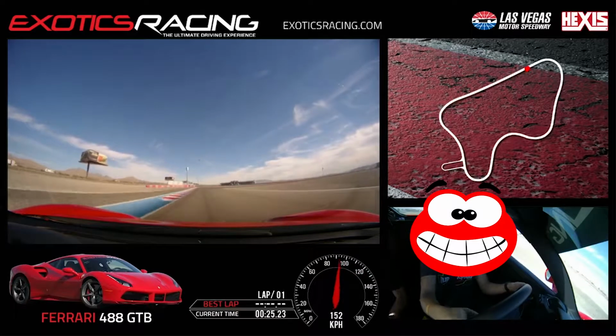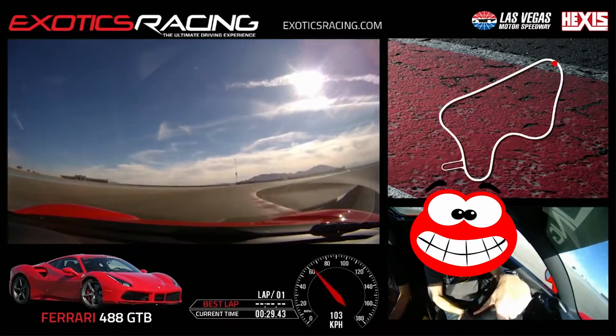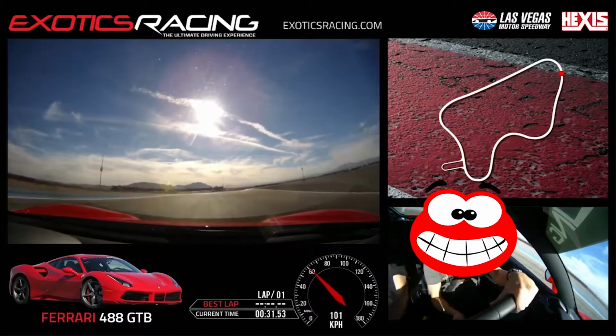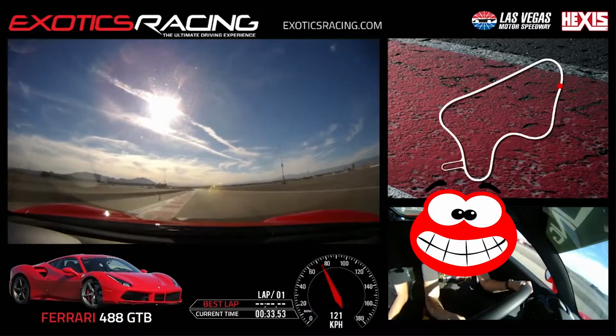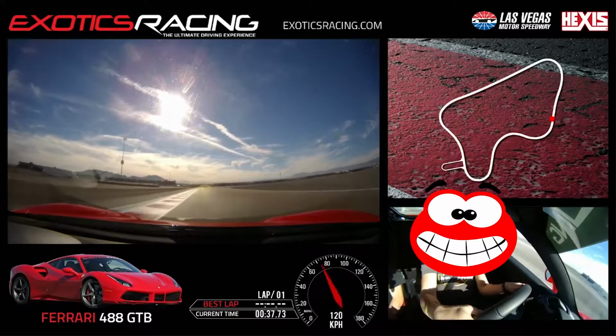Down a gear, good, start to ease off that brake and just keep turning in. You're all right, you have the grip. Smooth as you straighten up the wheel. There you are. Firm brake here and down, ease off that brake.